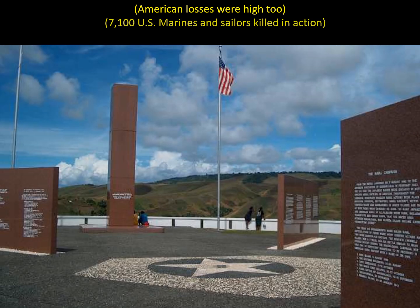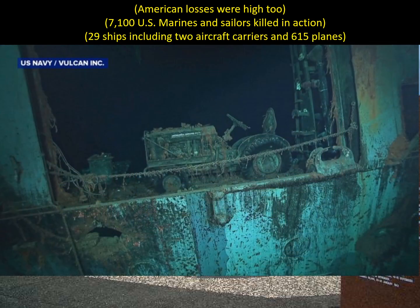The Americans suffered very serious losses at Guadalcanal too. 7,100 U.S. Marines and sailors were killed in action. Here we see a photograph of the United States military memorial on the island of Guadalcanal. In addition, the United States lost 29 ships, including 2 aircraft carriers, the USS Wasp and the USS Hornet, along with 615 planes. Very recently, the USS Hornet was discovered underwater, and they went down and took some amazing photographs.